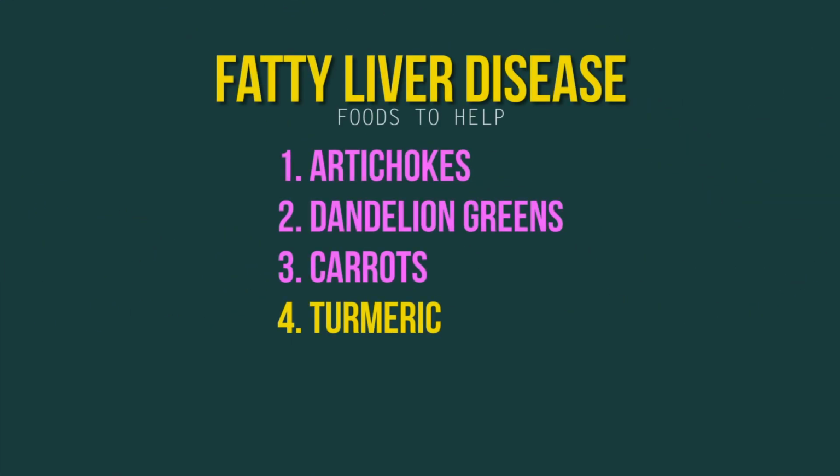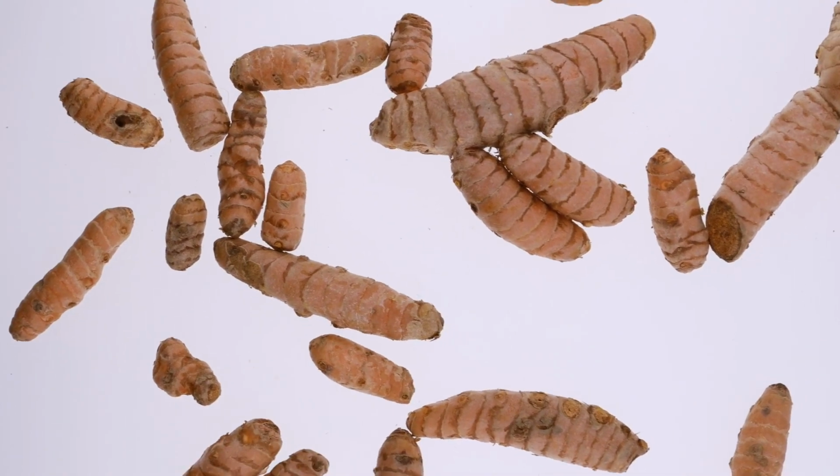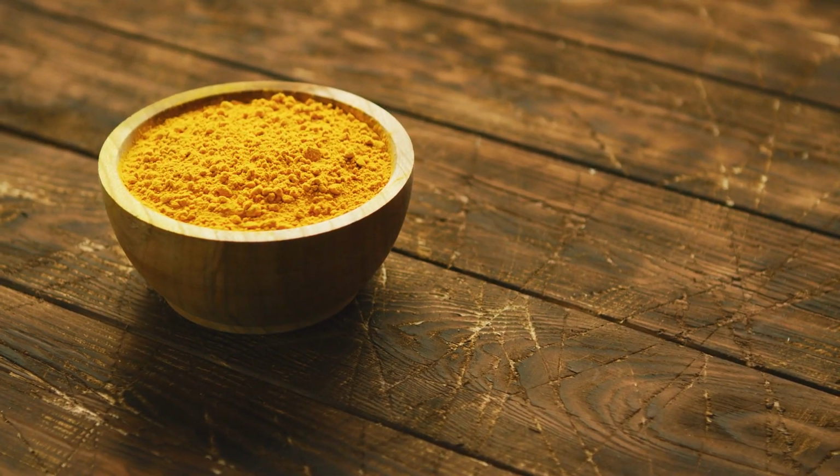Number 4 is turmeric. I am a huge fan of using turmeric. I recommend the spice over anything else. It can help out with joint pain, gut issues, colitis, and liver damage as well. What turmeric does is it can help safeguard the liver cells from injury from fatty liver disease. In addition, it also helps to enhance detoxification of the liver.